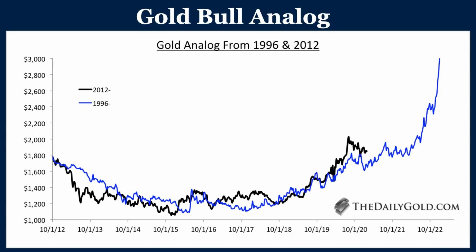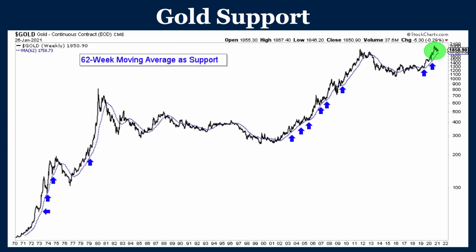So the next leg higher in this sector, the next sustained impulsive advance, is going to be really significant, really explosive, and that aligns with this analog here. But we are in the handle part of the cup and handle pattern, and that's the bullish consolidation part. And here and now, gold is obviously correcting.